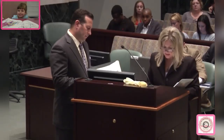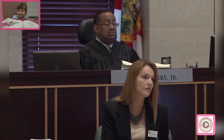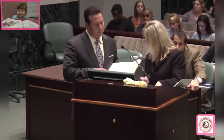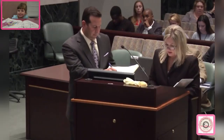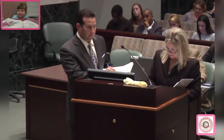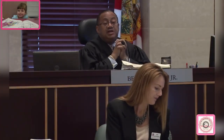Move to introduce HU for identification, Article 7, identified by the witness as a petri dish containing hair. Be received in evidence as State's numbered. Move to admit HW for identification, Article number 8, identified by the witness as a hair. No objections. Be received in evidence as State's numbered. Move to admit HY for identification, Article 9, identified by the witness as vegetation. No objections. Be received in evidence as State's numbered.